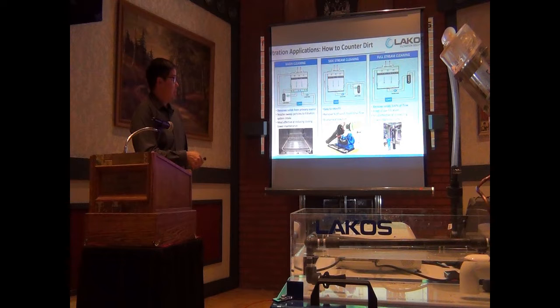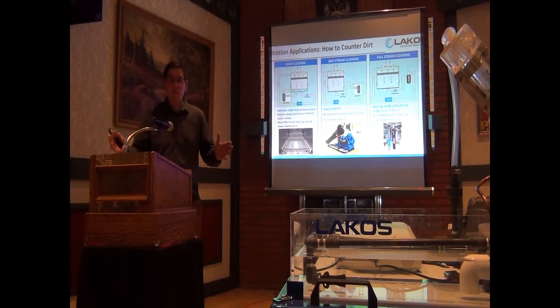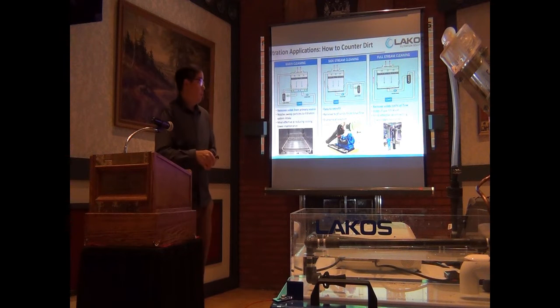We can operate in a side stream cleaning method. This will take a portion of your flow, divert it from the main piping, pass it through the filter, and then inject it back into your system. This is typically only recommended if you don't have access to a large enough space to be able to put a full filtration basin sweeper into your system. So if you don't have access into the cooling tower, if there's not enough floor space, or if you just need a very economical solution where you're looking to downsize the cost of the equipment.